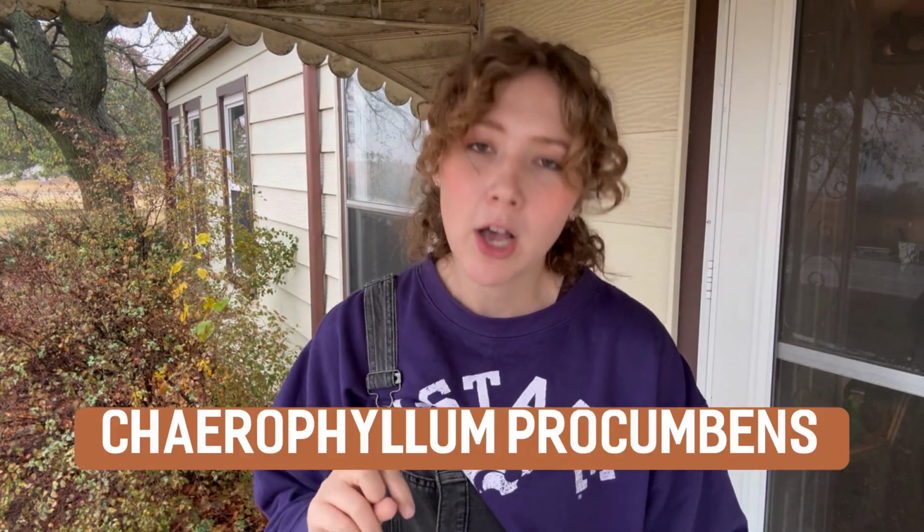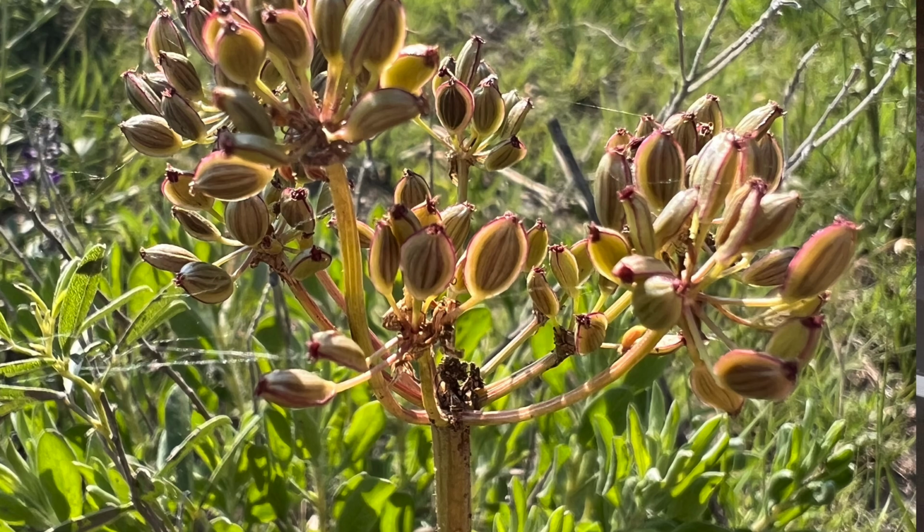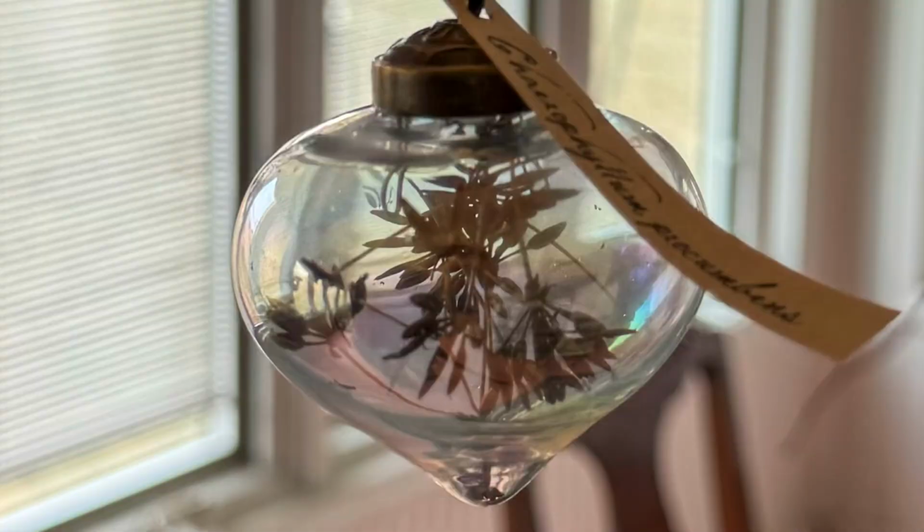Next up, we have Chaerophyllum procumbens, which is also known as wild chervil. Chervil you may or may not have heard of before, but it is a wild herb that is in the parsley family, and personally I think the seed heads kind of look like caraway seeds. You can see what I mean.